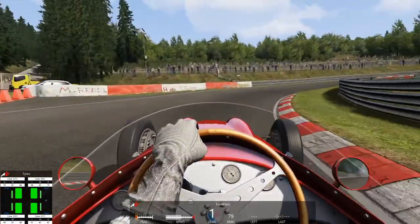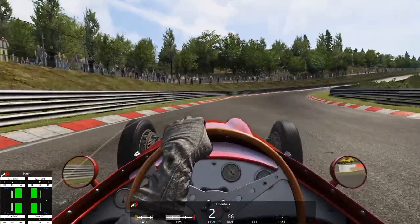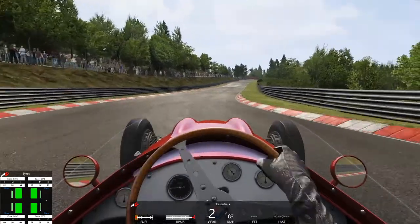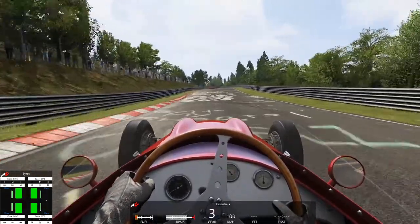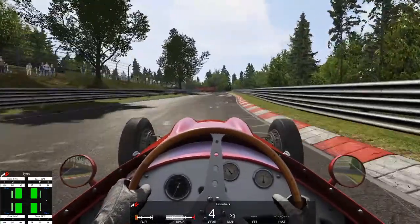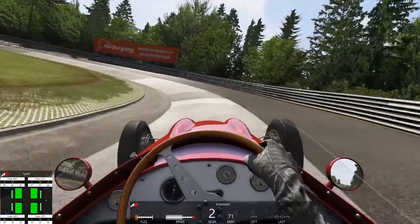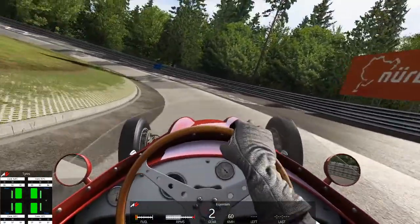Oh, as we lock the wheels up again, I throw it sideways trying to get it through this corner. I probably should have been in second gear there. But again, like I say, I'm not trying to set a screaming lap. There's going to be videos for that sort of thing coming very, very soon. As we take the carousel, yeah, let's take the carousel as we make our way through the bumps.